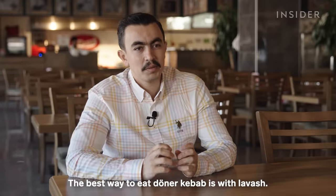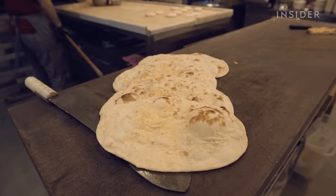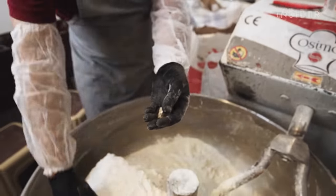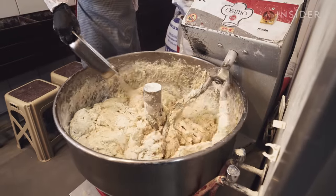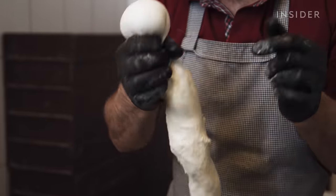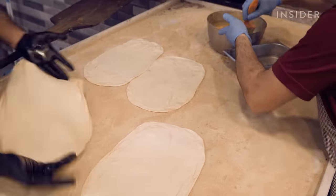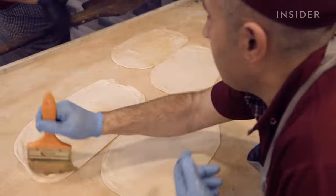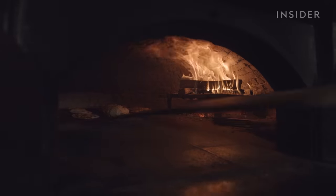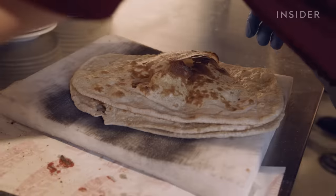according to Kazim, the best way to eat döner kebab is... Peşinek Döner makes his lavash with a simple dough recipe of white flour, salt, yeast, and water. Once it's been properly mixed, the pieces are shaped, flattened, topped with an egg yolk marinade, and finally cooked in a stone oven, heated by a wood fire. Each lavash is timed so that it bakes in the same time frame as the döner.